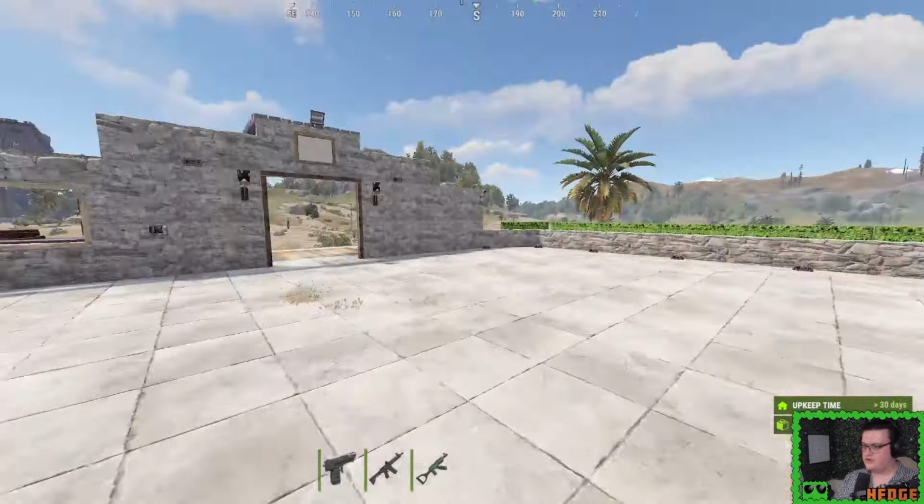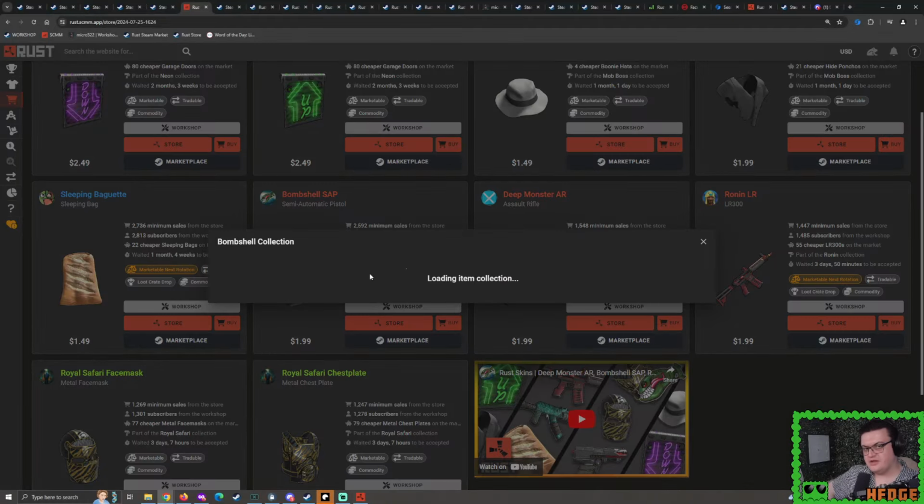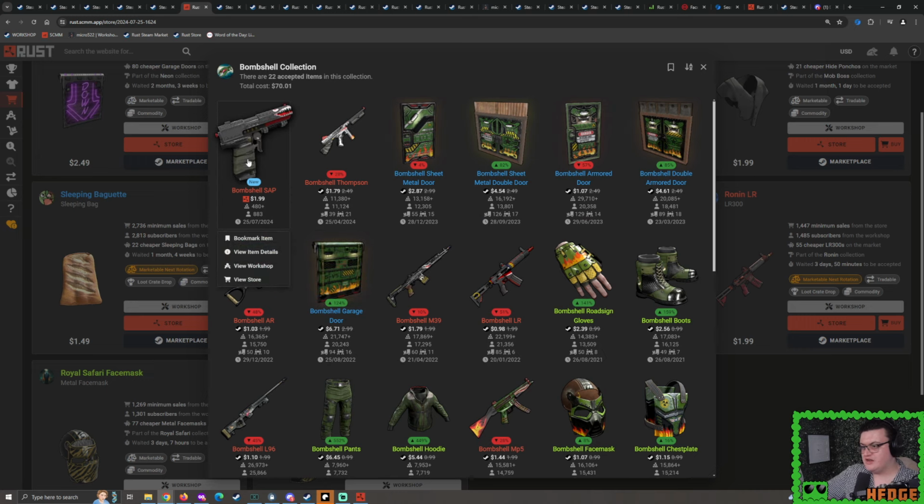Right, so which one is currently selling the best at the moment? It is the Bombshell SAP, the newest Bombshell skin to be accepted. It is 100% guaranteed. I saw this appear just a few days ago, and I was like, yep, that's getting accepted, because we know it's going to be accepted.